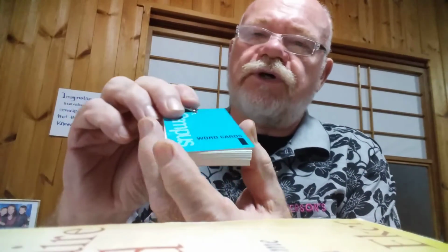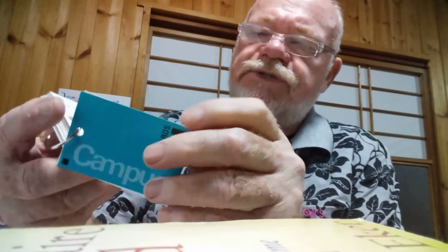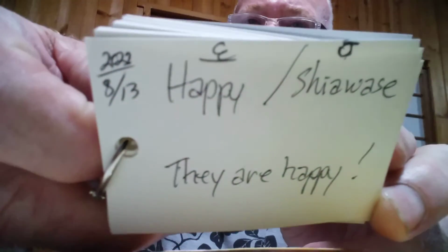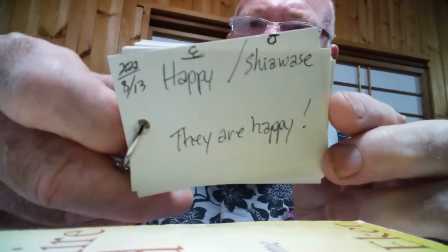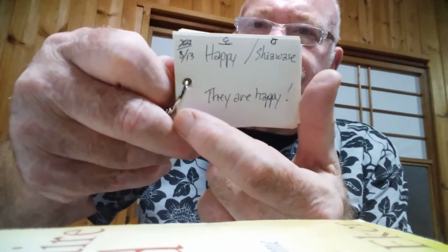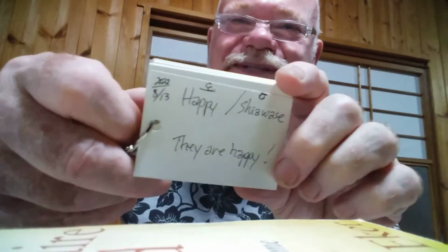And then we have a little word ring here. This is good for on-the-go people. On the go, anywhere, anytime. Well, so are these little notebooks also. They're good. They sit in your pocket, in your bag. But this is good for study. A lot of my students use these. This one I have, what's the word there? Can you read that? Happy. In Japanese, it'd be shiawase. And so, we're learning the English, so it's here. They are happy is the sentence we chose there. That's pretty good. So you can carry this around.